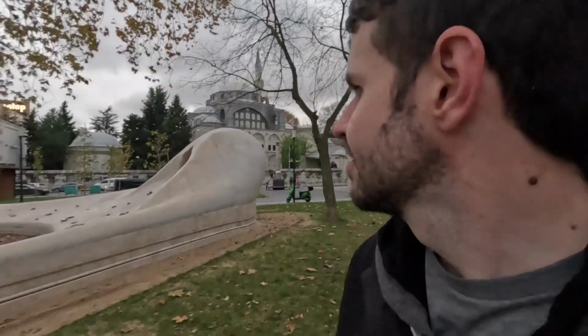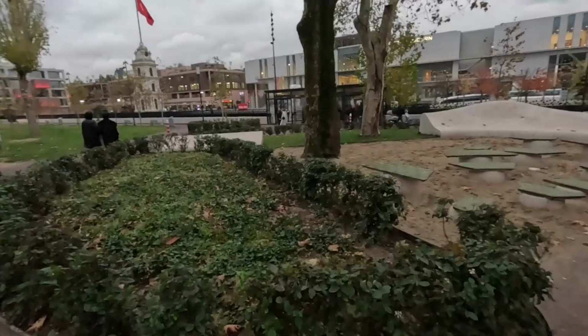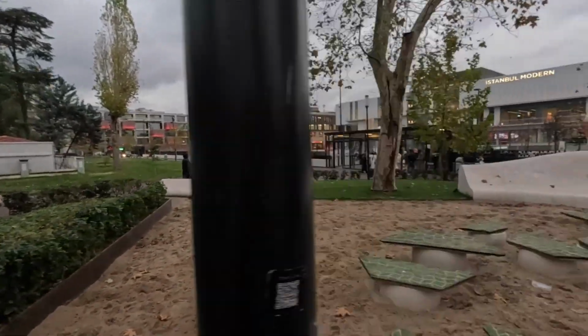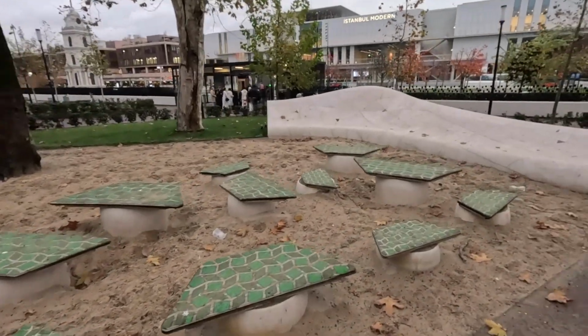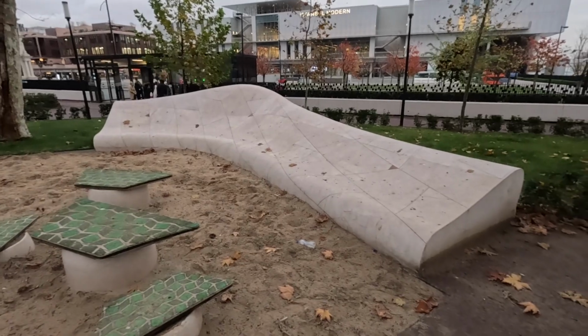Such a cool city. So in exploring the fountain, we stumbled into a pretty cool little park place here. Check out that white thing. I think it's a bench or maybe something to climb on. Turkish flag. Is that a mall over there? Istanbul Mall.